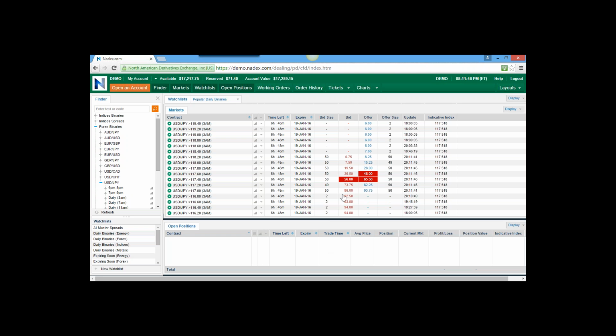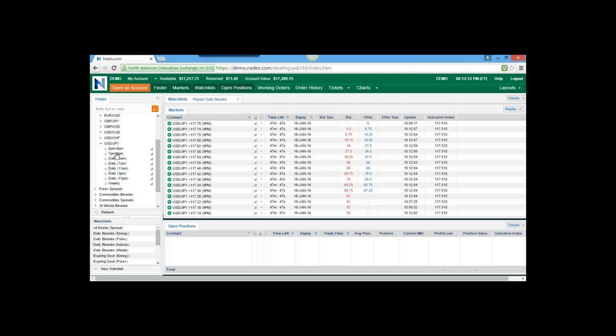So real quick, we know that when the strike price is right close to the market price, a binary will be worth about $50, right? That's what's called an at the money binary. Let's look at something right here. Dollar yen. We've got binaries tonight that expire at 8 p.m. or 9 p.m. What is this strike right here? 117.50. Where's the market? 117.51. So the market is pretty close to the strike price that's coming up tonight at 9 p.m.